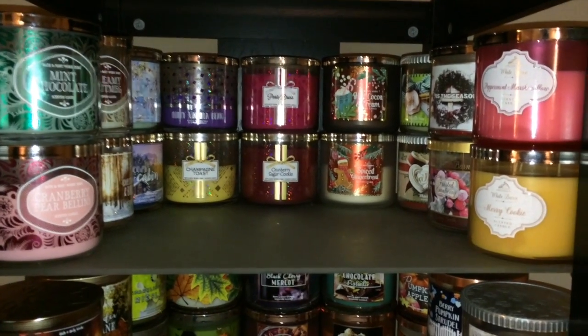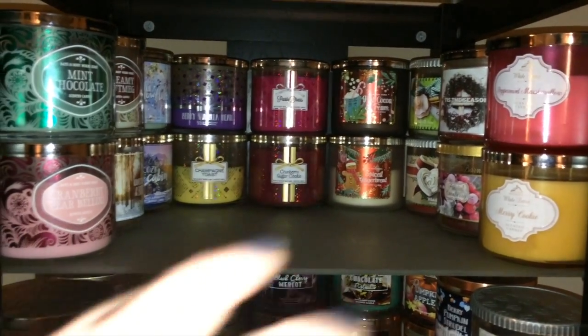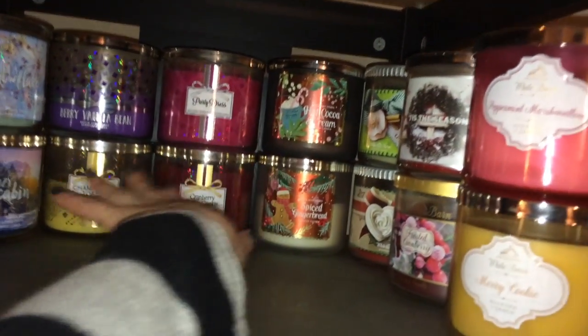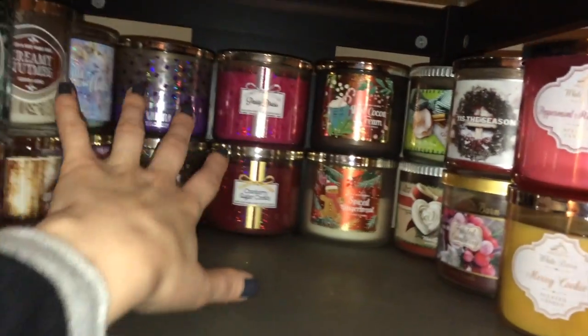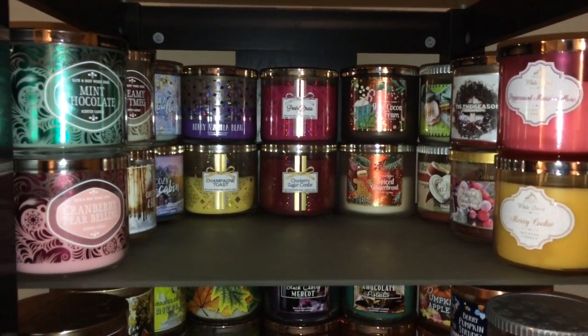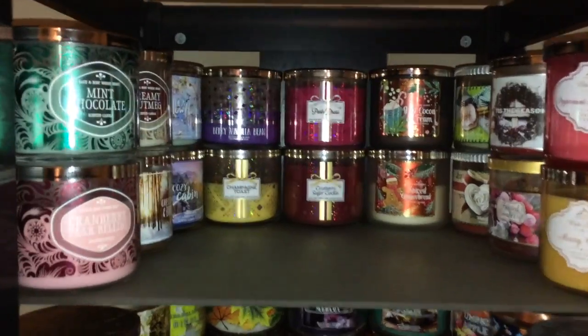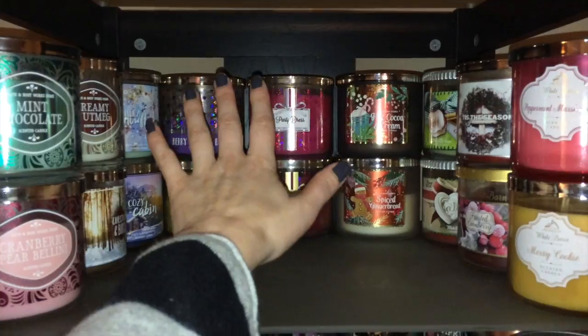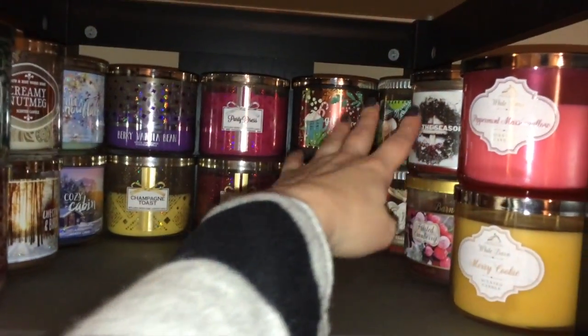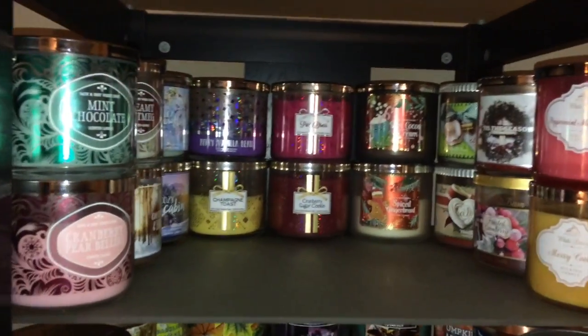I like to stack labels on top of each other, like these two that match, and ones that are from the same collection at least next to each other, and there definitely is a flow. So I have my new ones right on the end here. I also like to put the prettiest ones on the ends because they're most on display, and then the uglier ones sort of in the back corners where you can't see them as much. I told you, I'm a little nuts.